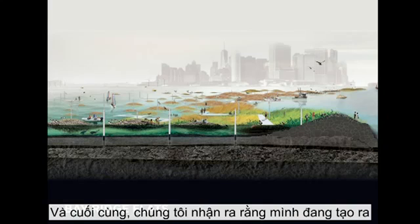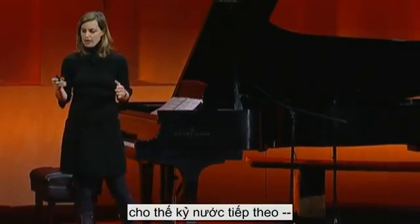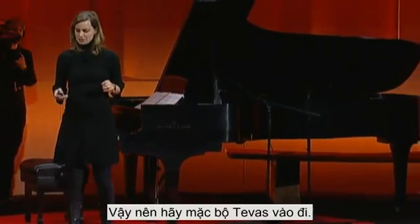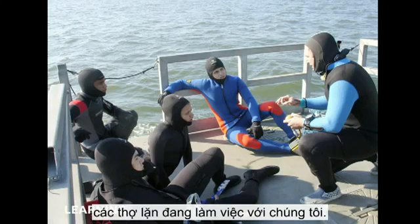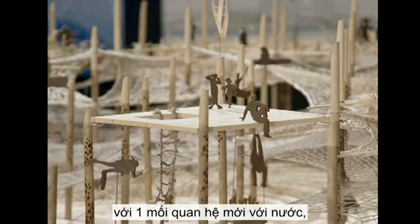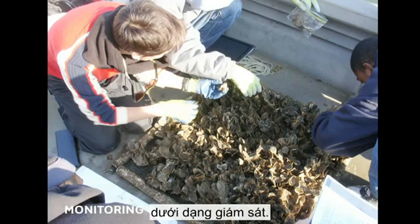In the end, what we realized we were making was actually a new blue-green watery park for the next watery century. An amphibious park, if you will, so get your TIVAs on. So you can imagine scuba diving here. This is an image of high school students, scuba divers that we worked with on our team. You can imagine all sorts of new manners of living with a new relationship with the water, and also a hybridizing of recreational and science programs in terms of monitoring.